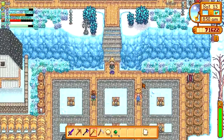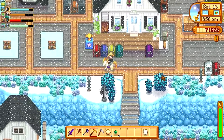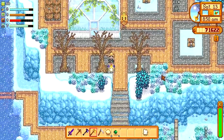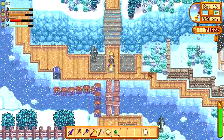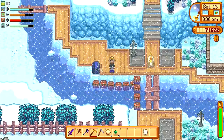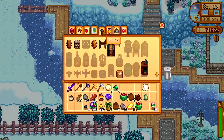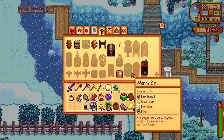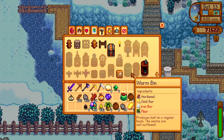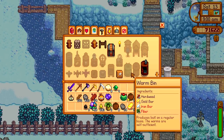Here's just a random little thought here. So, yeah, I'm still on my farm, just not really doing too much today. I'm kind of waiting for the friendship things to reset, but I was kind of thinking about this. We've got the automation mod set up, and basically the bait traps take bait from the chest, and then they fill them up in these guys. When we unlocked the last fishing skill, we actually got the recipe for the worm bin. Now, this produces bait on a regular basis, and the worms are self-sufficient, so basically it's like an auto-bait generator.